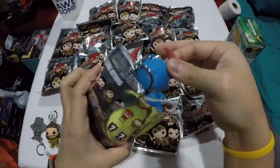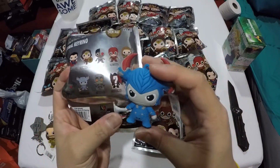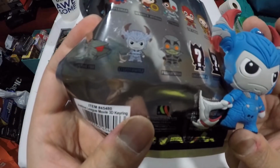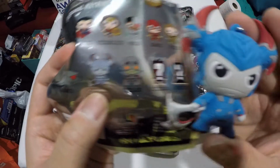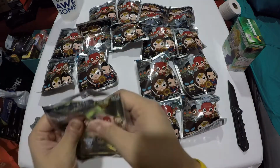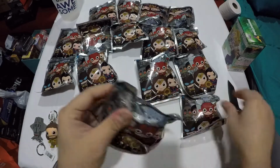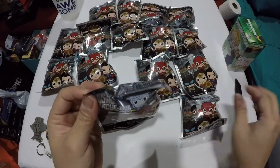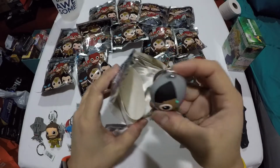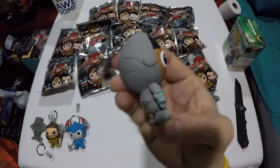Next one is Steppenwolf. Holy moly. But that's weird how this one in the actual figure is more blue. It's more blue than the actual. This looks more like baby blue. And this one is blue, like aqua blue. So, alright, so we got Steppenwolf. He was really thick. Alright, so yeah, I wish they really had that easy tab thing, but good thing we got Sniper there. Fourth one, we got Cyborg. This Cyborg looks pretty cool.